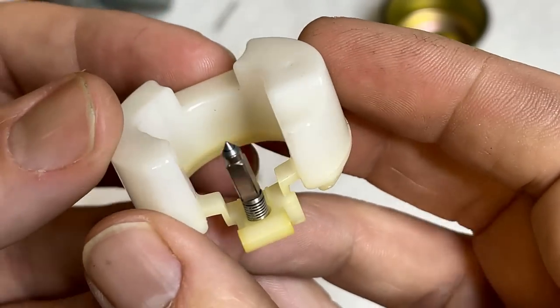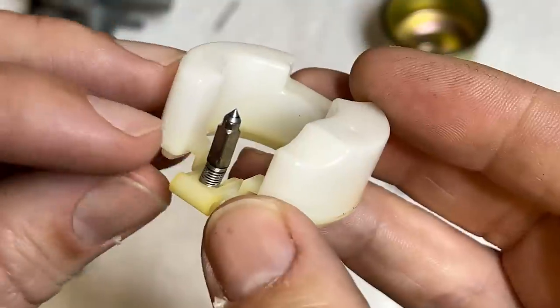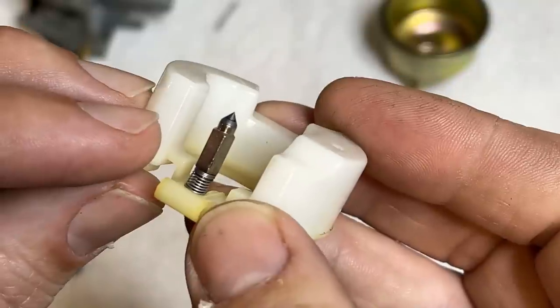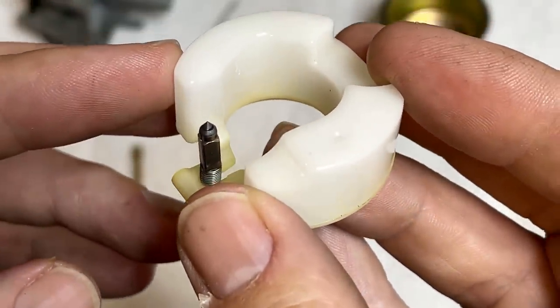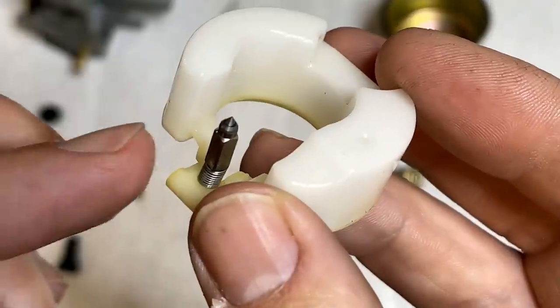The needle doesn't look that bad. I'm not seeing any debris on it. You know, I can see, though, a line running all the way around, and that's where the needle contacts the seat. Over time, that can kind of flatten out and become uneven and cause it to leak. But this one, I think, is okay. So I'm actually going to reinstall this.